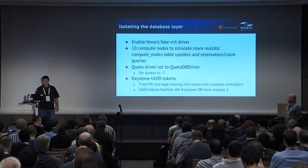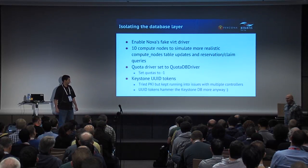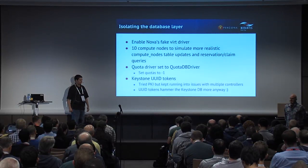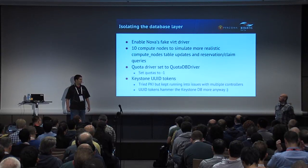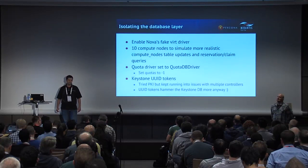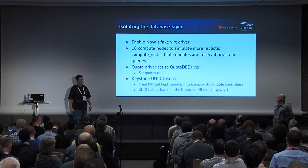And then we originally had PKI set up. Kept running into issues with it. The first issue we ran into was the Keystone Auth token middleware kept not closing file descriptors, and so we'd have a bunch of zombied defunct processes that are trying to do SSL certifications for the tokens.